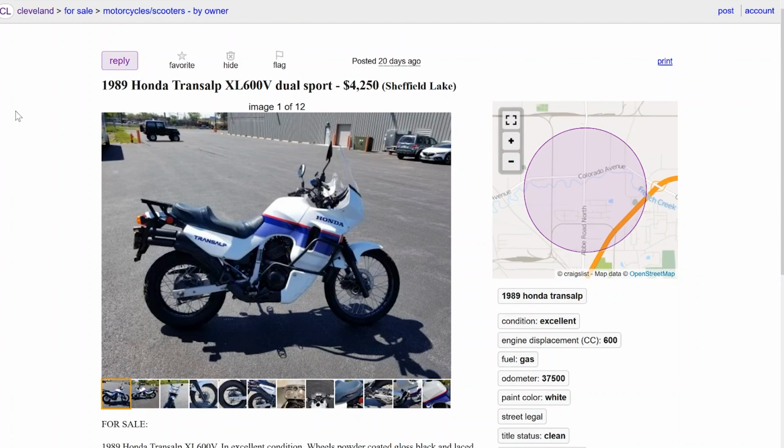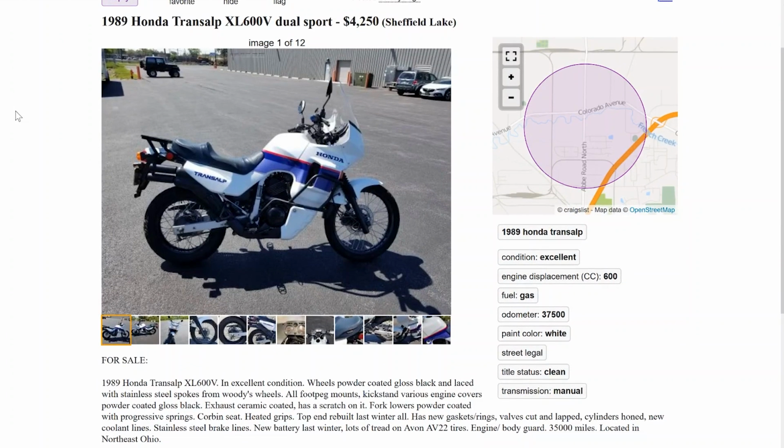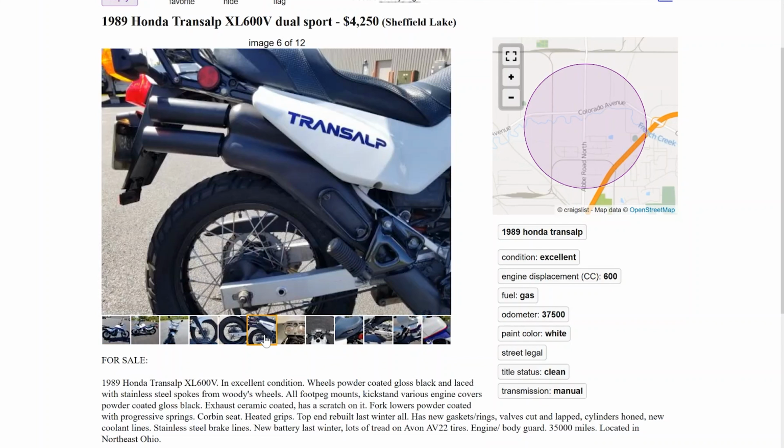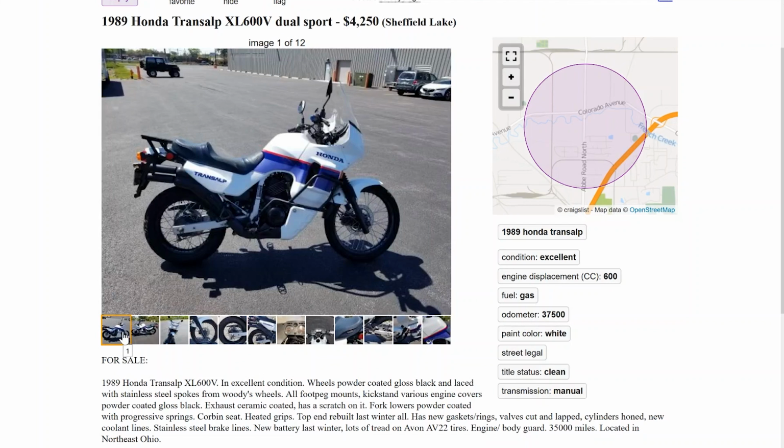So I thought this one was pretty neat. You guys know that I'm a bit of an adventure boy with my Ducati Scrambler Desert Sled. This is a 1989 Honda Transalp XL600V. So the Transalp was a relatively rare motorcycle. We didn't get too many of them here in America. But this is a really cool dual sport that Honda made for a while there.